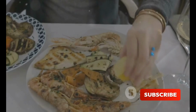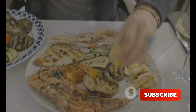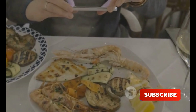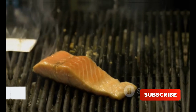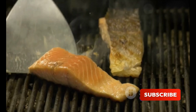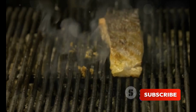The mercury that was once in the water, transformed into methylmercury and accumulated in the seafood, could now be on our plates. This process explains why some of our favorite seafood might be packed with more than just proteins and omega-3s. Now comes the pressing question: what does this mean for us, the consumers? Mercury, when consumed in large amounts, is a potent neurotoxin. This means it has the potential to harm our nervous system.